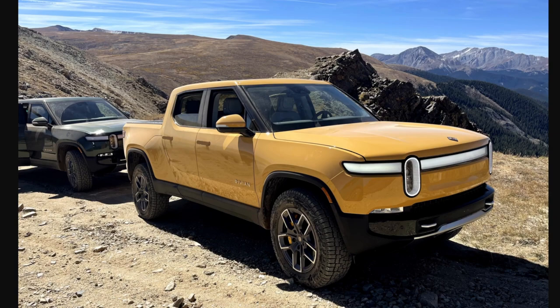But the Rivian R1T base price, $74,000. So for the same amount of money, you could have a Dodge Ram TRX and go fly through the sky, with 700 horsepower, and make a bunch of hippies mad. Or you could get this penis-headlights truck with a truck bed thing on it.